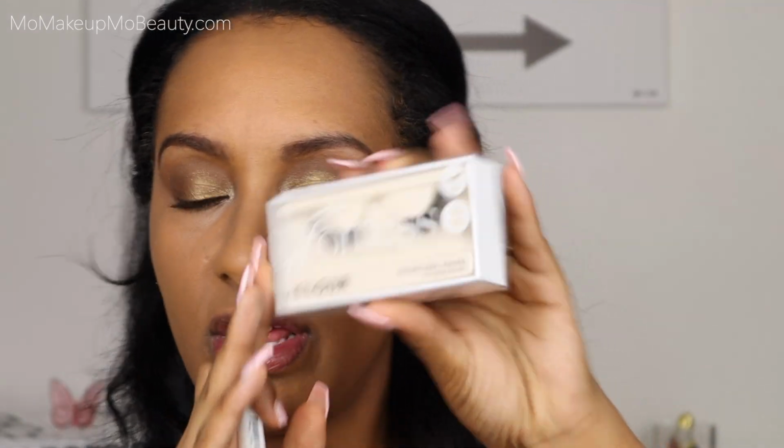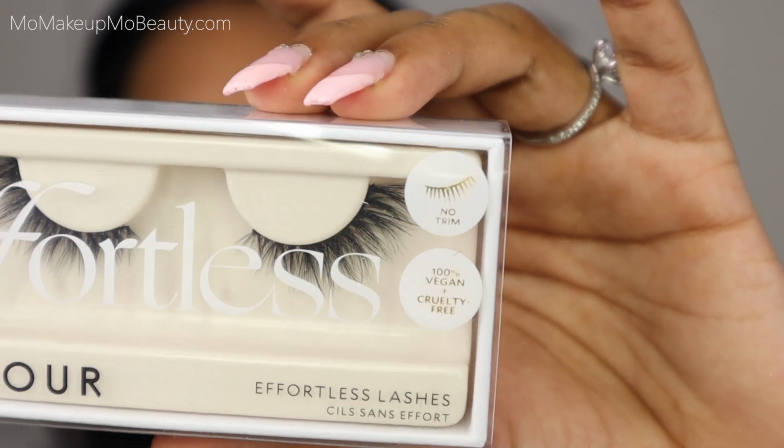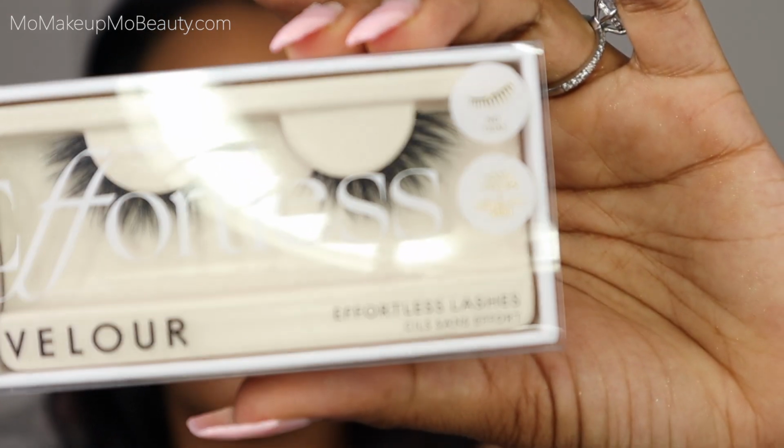I did get some lashes in a PR package that I got from Cosbar, one of my favorite stores. They're velour, yeah. They're pretty much literally as they sound. They're effortless. You don't have to trim them or anything. You're supposed to just be able to put them on and go. But I think I'm going to let the mascara have its moment.